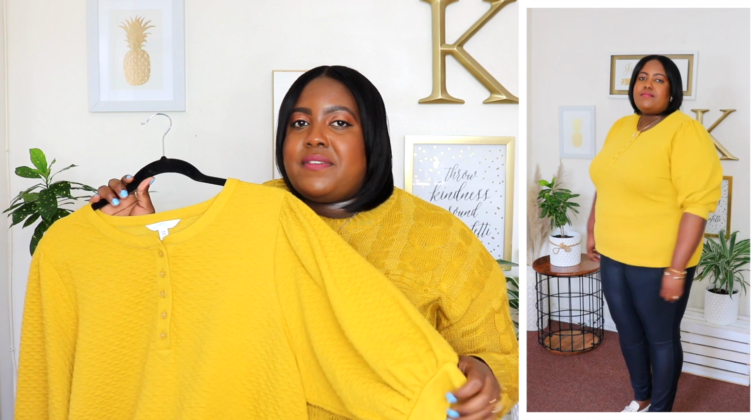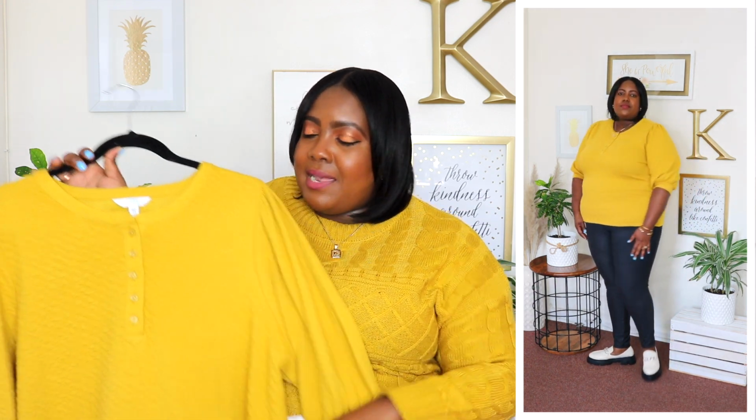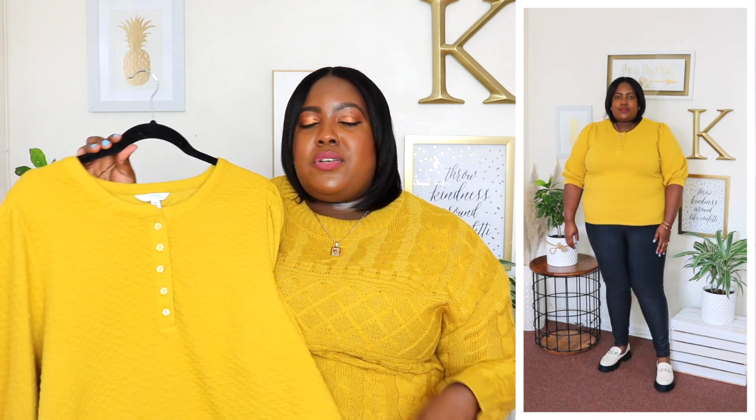It has a crew neckline, functional buttons going down the bust area, short oversized puff sleeves which are super stretchy. I love that the cuff is very stretchy, and it fits very comfortably in the arm area. The material is a quilted material, and it's super soft to the touch, not too much of a heavy weight. This is a medium weight material, so perfect for fall. I'm definitely going to pick these up in more colors for work because I like these type of tops to wear to work. It's super long. It meets me way below my belly button, so you could definitely wear this with some leggings. You could wear it with jeans, or you could wear it with some dress pants also.